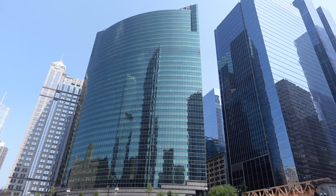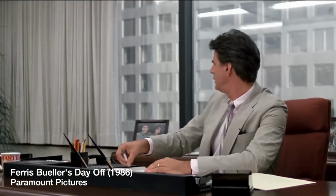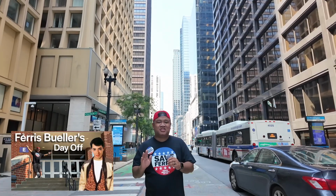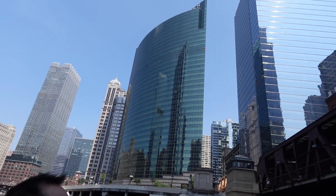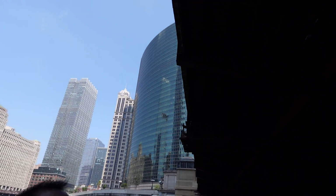That's the office building that Ferris Bueller's father worked in. Now, if you remember that movie, you remember that Ferris Bueller's father looks out and he sees the parade Ferris was twisting and shouting in. That parade took place on Dearborn Street. This right here is Wacker Drive. There is a tiny bit of continuity error going on there, but who cares? It's Ferris Bueller's Day Off.